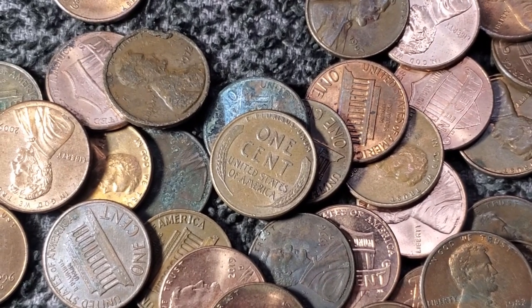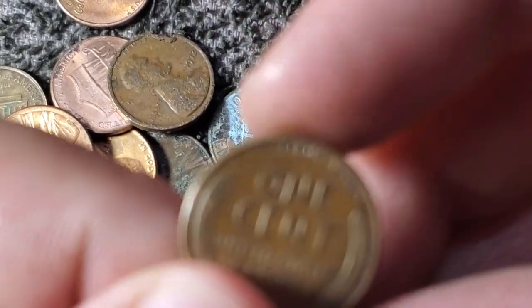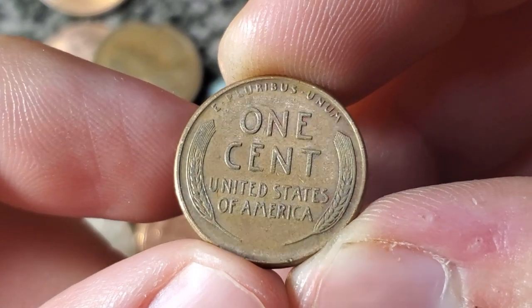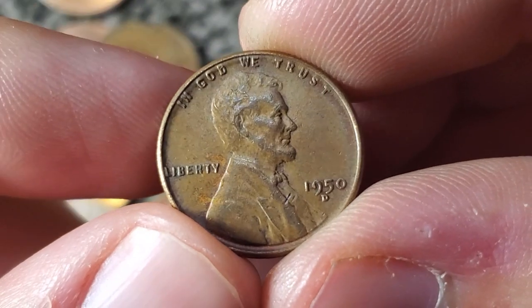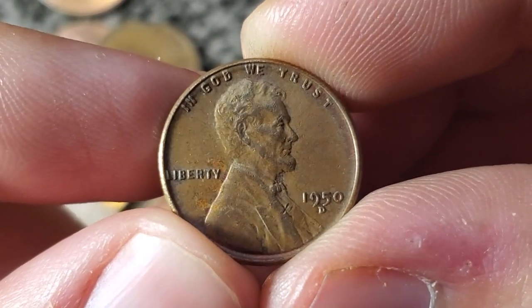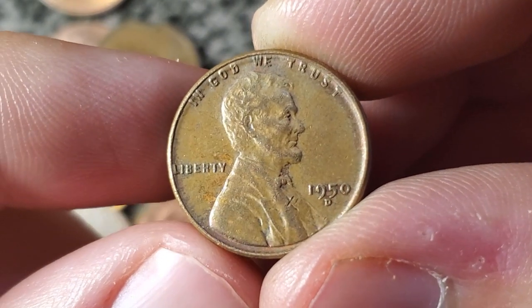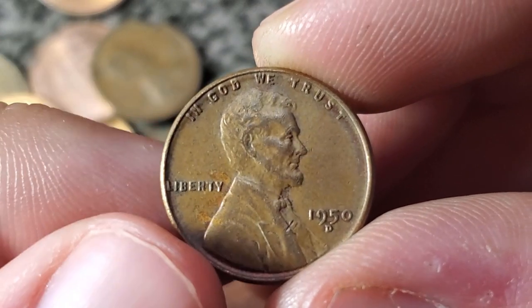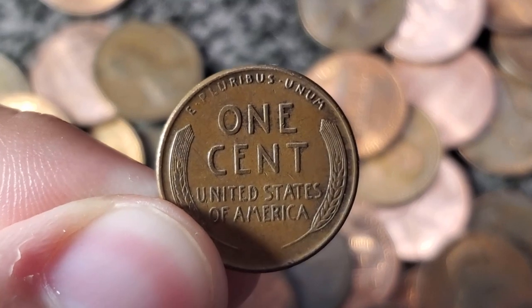Roll number 15. So I had a little dry spout there, but just got wheat penny number five. And this one is actually in really nice condition, very sharp details. I'm assuming it's probably a 50s. All right, yeah, 1950 Denver. Not a lot of luster, just a tiny bit coming through, but a very clean, detailed looking wheat penny. 1950D. All right, let's keep on digging.